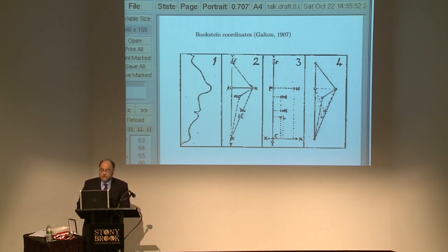Galton suggested these in an article in Nature to be used by Scotland Yard to convey the profile of criminals from Scotland Yard to, say, Scotland, where they could be used to identify people. And these are classic two-point shape coordinates of the sort that I wrote an entire book about 20 years ago. Galton says this is good enough to tell the difference among about 100 people.